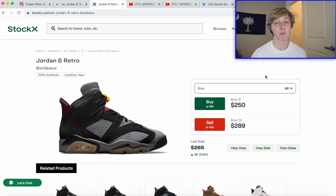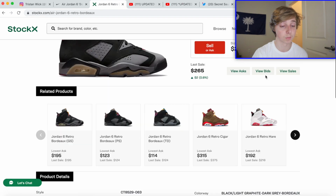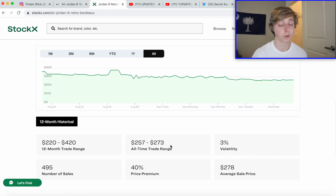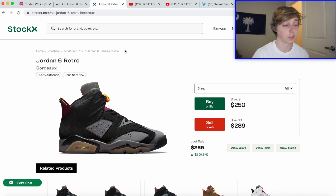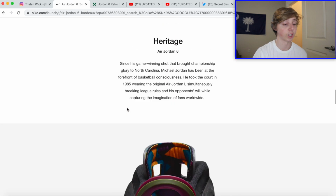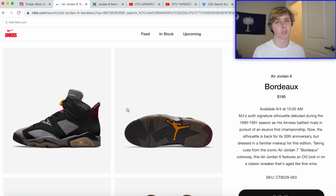But I think honestly, if you cop any size, you might make money on the shoe because, I mean, people like it. Look, there's the amount of sales here, 500 sales almost, and it's at a range of $250 to $273. Not bad. So that's above the retail price of $190. That's money right there. So yeah, aside from the basic details on the shoe, let's kind of hop into how you guys could actually cop this off the SNKRS app. Now, if you've been here, you know these videos I'm about to mention. You pretty much know the tips I'm about to discuss right here.